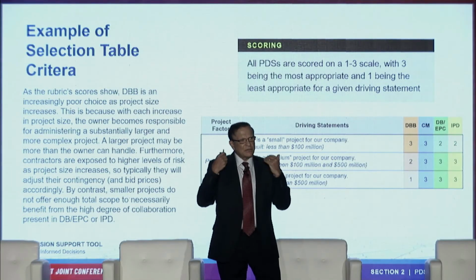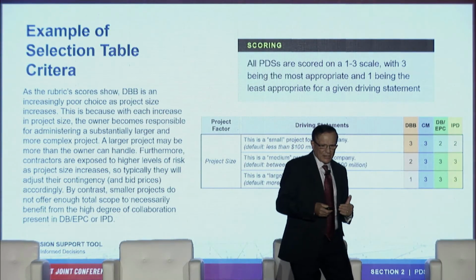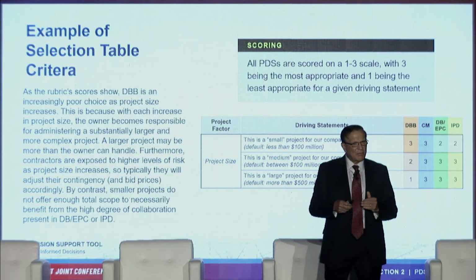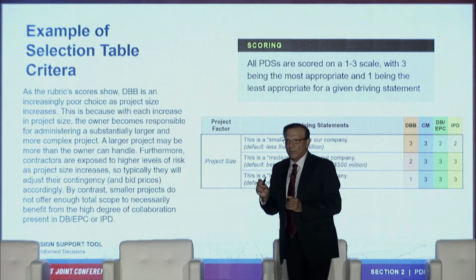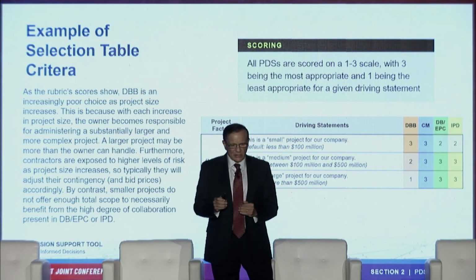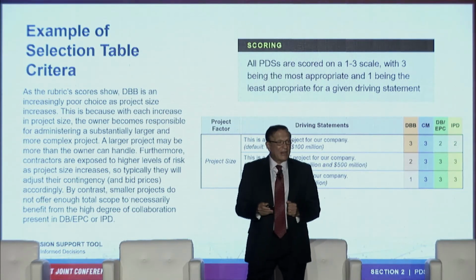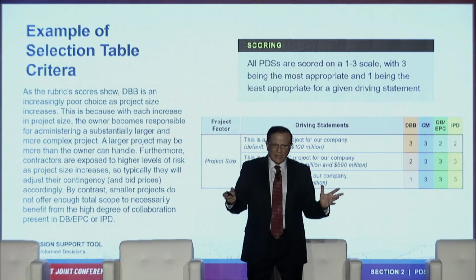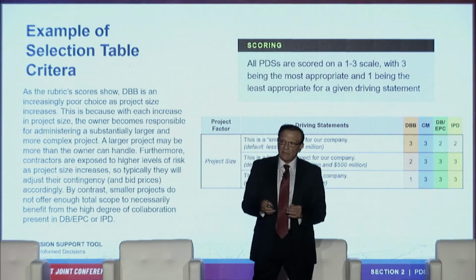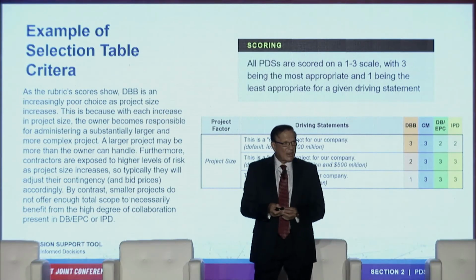It really drives you to think about the risk allocation, to think about your design, to think about staffing, and so on. So it's nothing more than 4 or 5 pages of these driving statements, 36 of them, and all you need is to put 1 or 2 or 3 and then add numerically what is the score for each one, so it will give you some valuation for each delivery system. And it may be done collaboratively with contractors, it may be done individually, it may be done with 2 or 3 of your own team. And that is one of the decision support tools that we provided in this research.